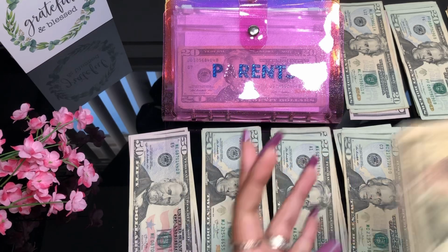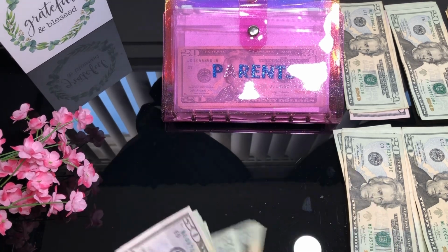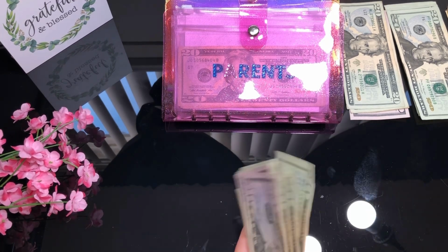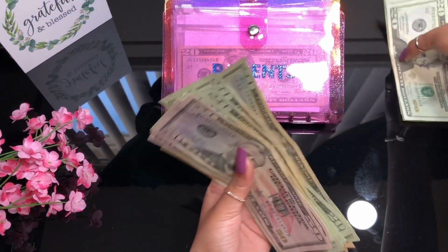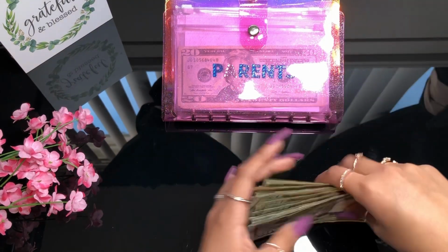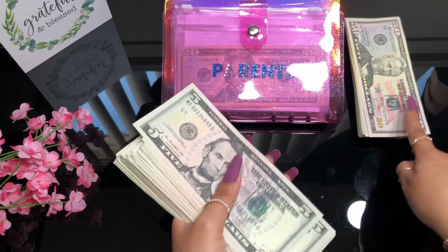$20, $40, $60, $80, $700, $20, $40, $60, $70, $80, $90, $800, $10, $20, $30, $40, $50, $60, $70, $80, $90, $900, $10, $20, $30, $40, $50, $55, $60, $65, $70, $75, $80, $85, $90, $95, $100. Okay, so we have 100, 200, 300, 4, 5, 6, 7, 8, 9, 1,000, guys, right here, 1,000. But we still have some more money to keep counting, so that's already 1,000.